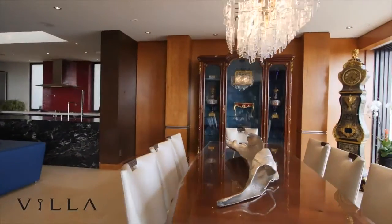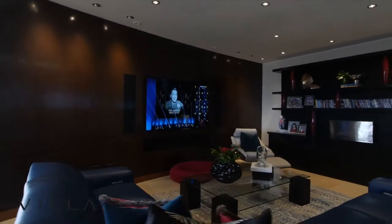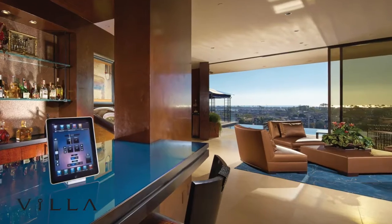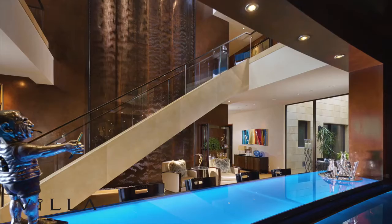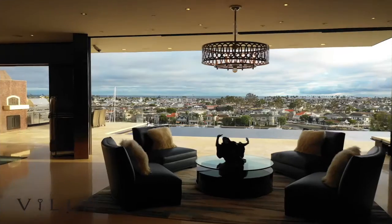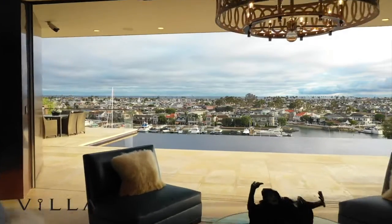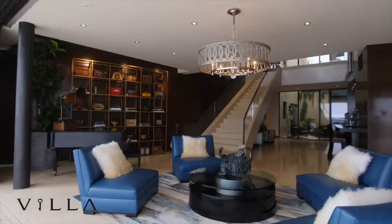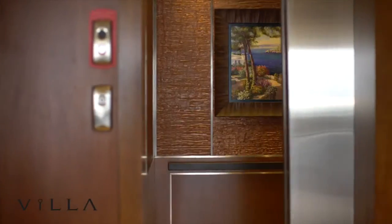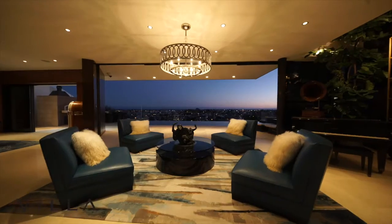This ultra-luxurious, contemporary-styled Corona Del Mar home was 6 years in the making. It is an extraordinary feat of engineering and design. This 11,000-square-foot residence spans three levels, showcasing spectacular ocean, harbor, Catalina, and night-light views. Don't you think it's time to see what state-of-the-art looks like in Corona Del Mar? We look forward to seeing you.